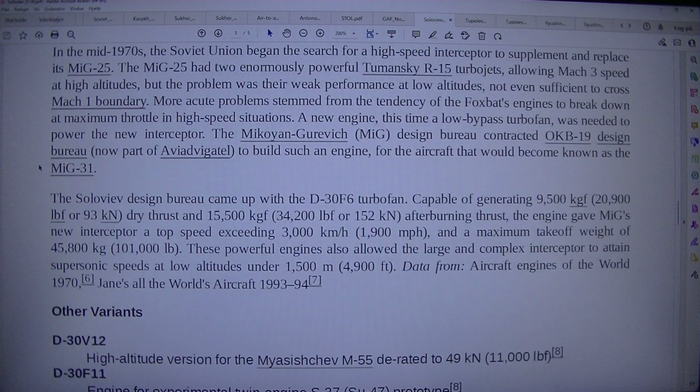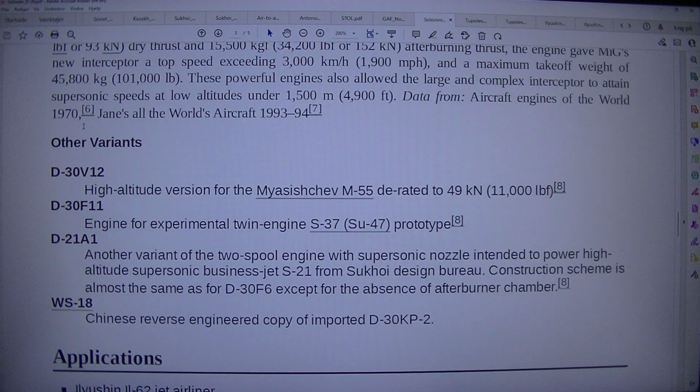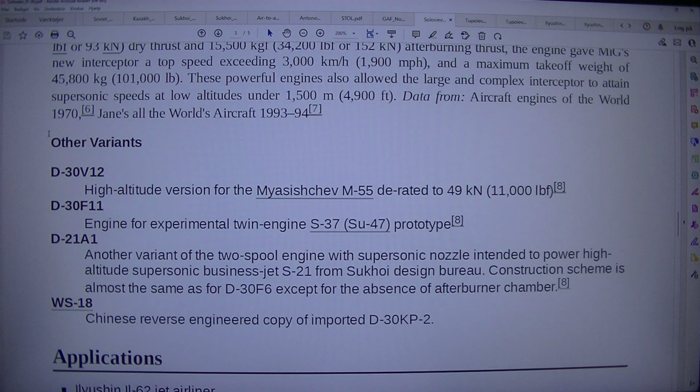The Soloviev Design Bureau came up with the D-30F6 turbofan. Capable of generating 9,500 kgf, 20,900 lbf or 93 kN dry thrust, and 15,500 kgf, 34,200 lbf or 152 kN afterburning thrust. The engine gave MiG's new interceptor a top speed exceeding 3,000 km per hour, 1,900 miles per hour, and a maximum takeoff weight of 45,800 kg, 101,000 pounds. These powerful engines also allowed the large and complex interceptor to attain supersonic speeds at low altitudes under 1,500 m, 4,900 feet.